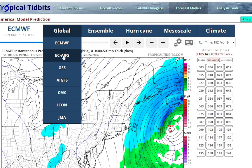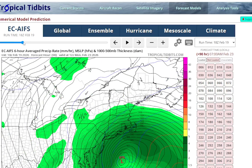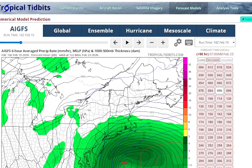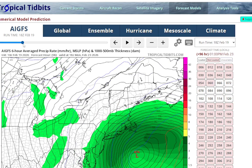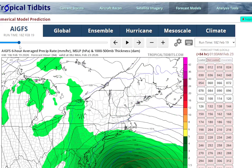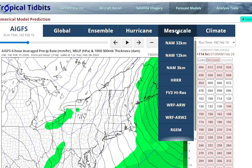Now we have the AI as well. The AI takes it a little closer to us. This is the 18Z AI GFS. It also takes just that heavier part, it just stays offshore, maybe glances the east end a little bit. Those are the AI models that we have. Any other models we could look at here? I don't think there are any more we can look at.